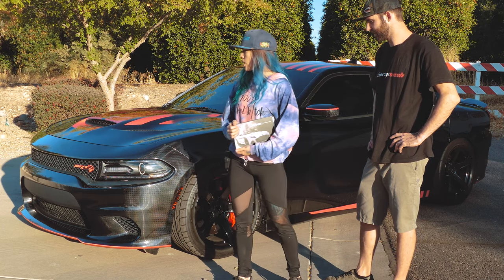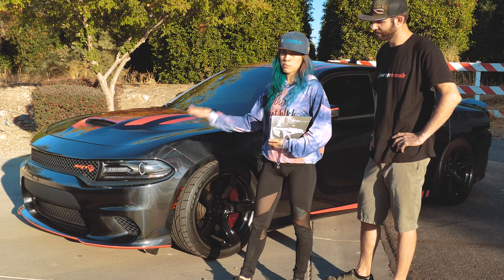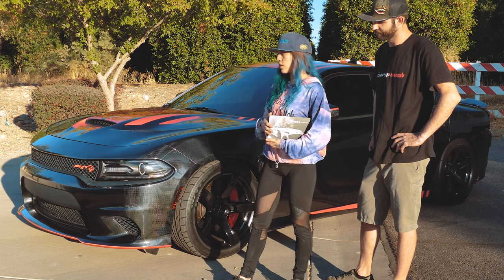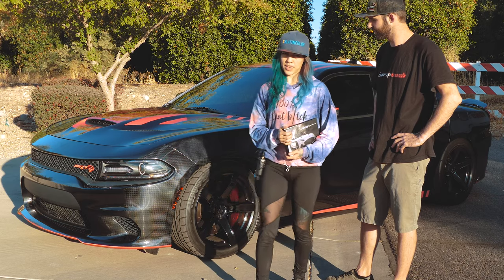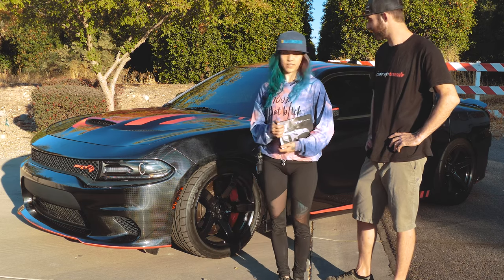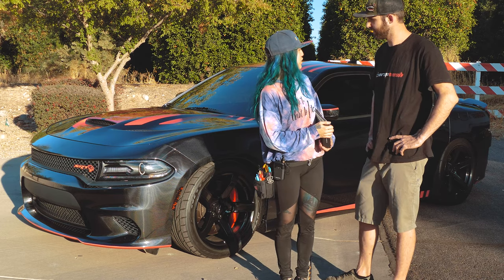And then we finished off the whole thing. We let the car leave the shop for 2 weeks, and then we brought it back for a checkup just to make sure everything was solid. And then we're finishing it off with a ceramic coating. So far, the STEK has been holding up really well. I'm actually really surprised.